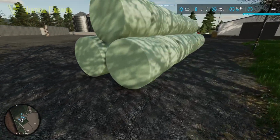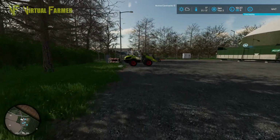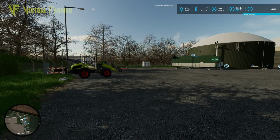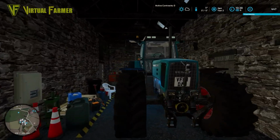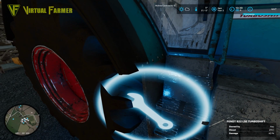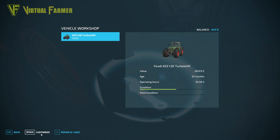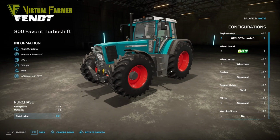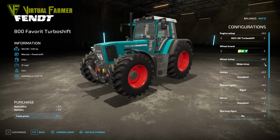So while we're waiting for these to finish fermenting so that we can sell them, let's head back to the farm and go sell some milk. Now, I was talking a moment ago about the fact that we're going to have to get a sprayer to deal with the weeds. I think our crop's going to be fairly well grown by that point. So this tractor here... Does this have care wheels available to it? Wide, lots of wide tires.